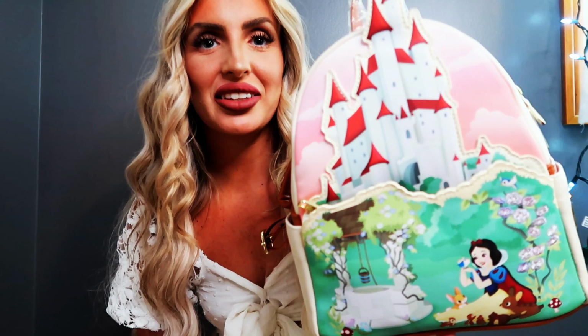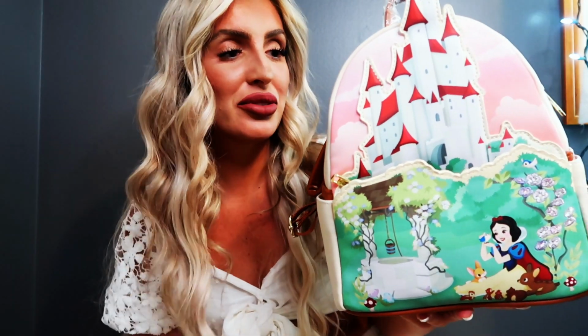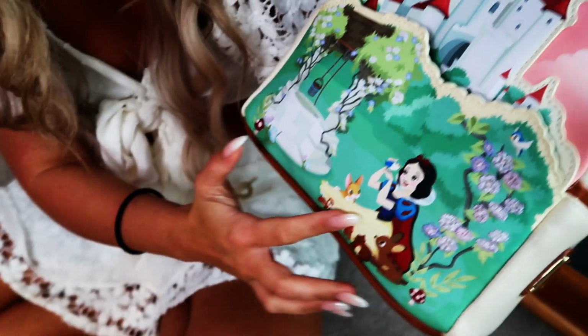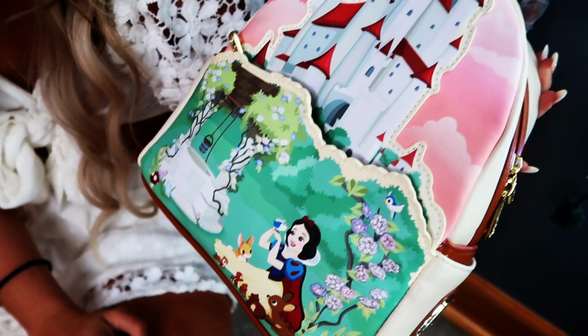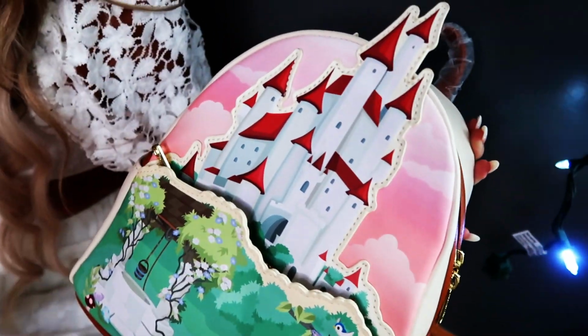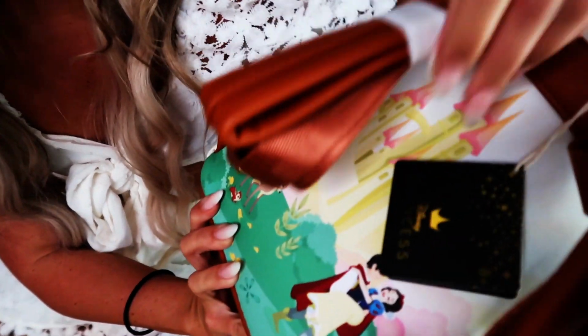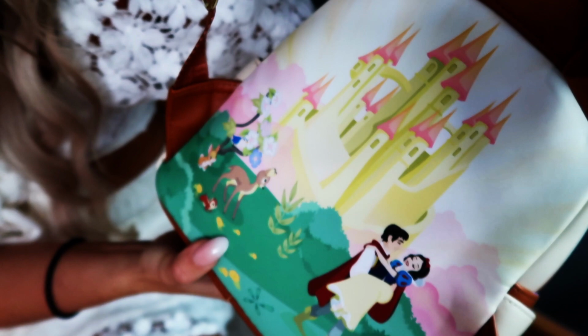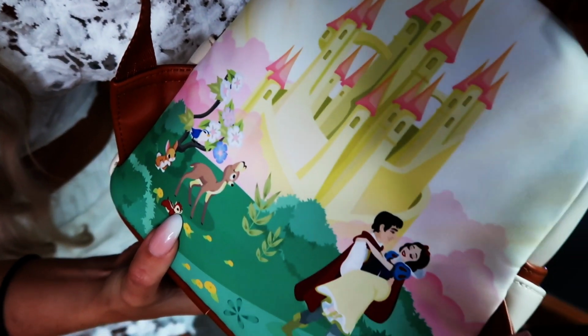I do really like this one a lot. Snow White is one of my favorite Disney movies. Snow White sitting there with all her animals around her, right by her wishing well. You can see her castle right there. On the back, you have Snow White and the prince and all her animal friends as well.